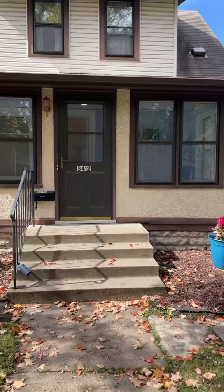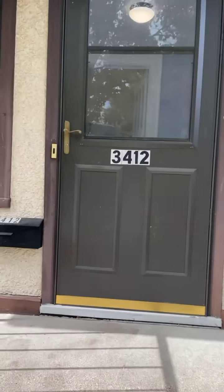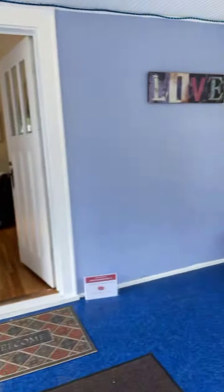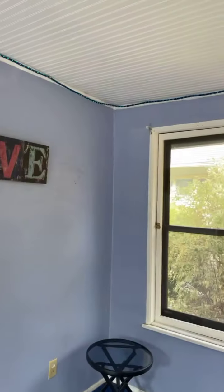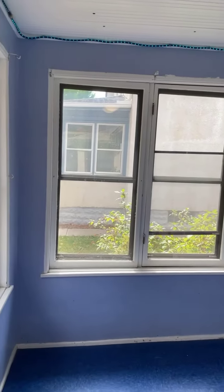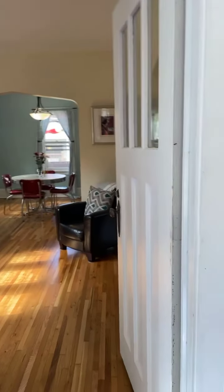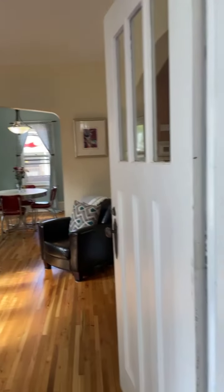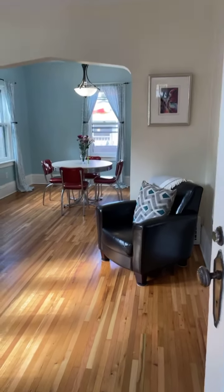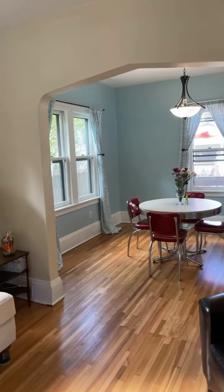I'm going to just take you inside. It has a nice 3-season porch, nice in a bright blue. Nice place to kick off your shoes, as my dad used to always say, to keep the hawk out when it's winter. So your front door doesn't just open right into your living room.